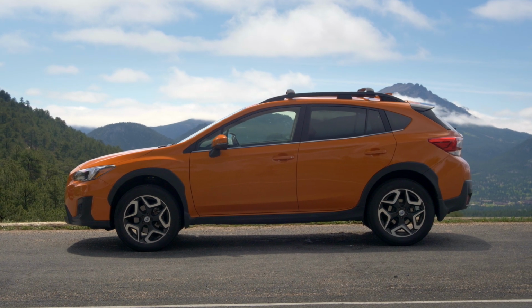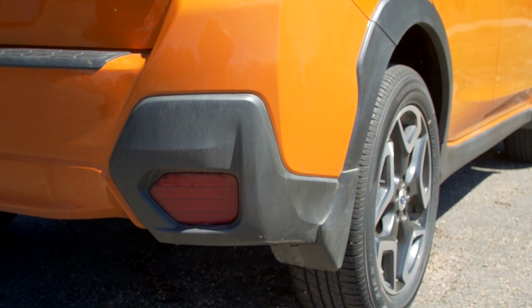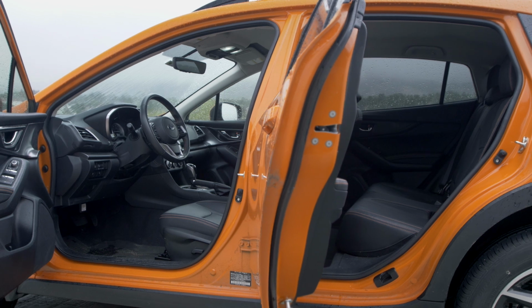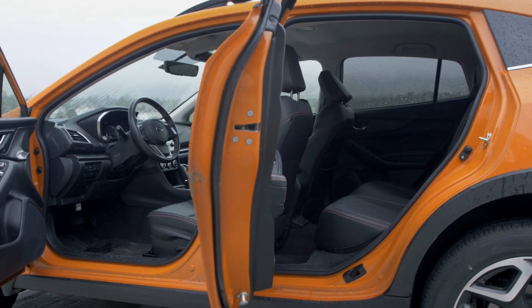The normal WRX, the standard Impreza, has exactly this amount of room. This is the same thing, just jacked up. You can find good room in the rear seats. It is a surprisingly large hatch. One of our largest pieces of gear actually fits better in the Crosstrek than it does in the other two.